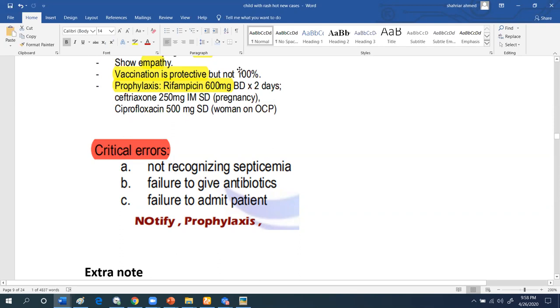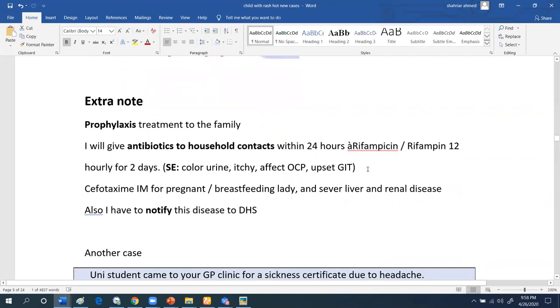So these are the important things here. When you talk about the family members getting prophylaxis, what antibiotic you're giving and what about their vaccination, up to this it has to be involved in this case. All right.